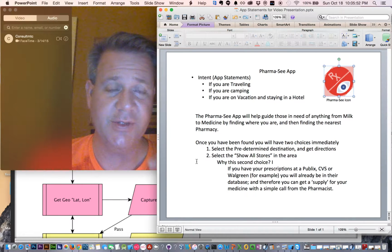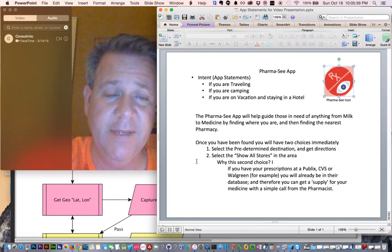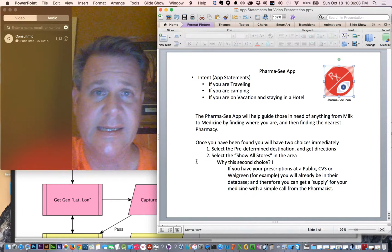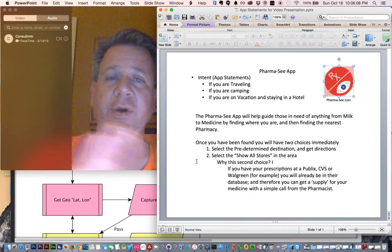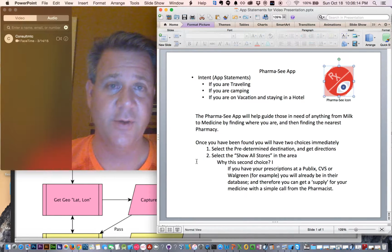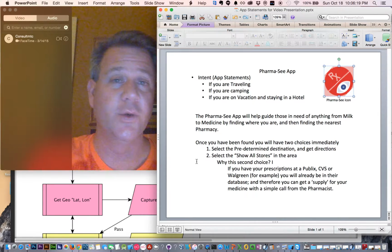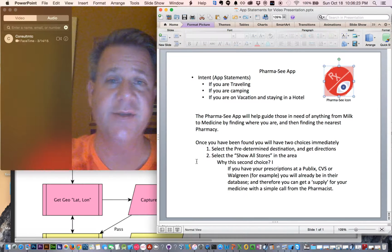You hit the app, and it finds out where you are by using your geo coordinates. Then Foursquare populates the query for pharmacies in the area. And here's why Publix might not be as good as CVS: CVS has a database of your prescriptions. So if you are from New York and you fly to Florida and run out of your prescriptions, you go to a CVS, not a Publix or a Sam's. You go to CVS, you're in their database.